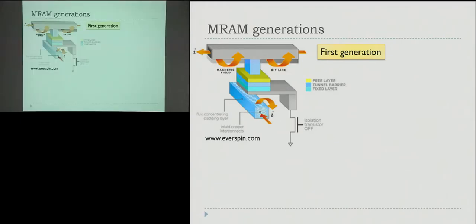And data is written by generating local magnetic fields. So you pass short current pulses through copper vias in the chip, and just the oersted field around that current switches the magnetization in the free layer. And that's already on the market. Everspin have brought that to market, and it's being used quite widely in niche applications. There are only low-density memories at the moment.